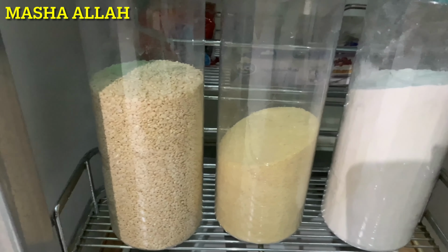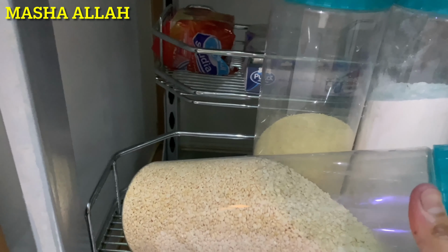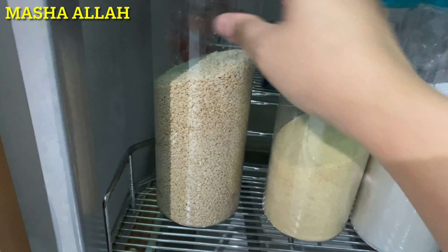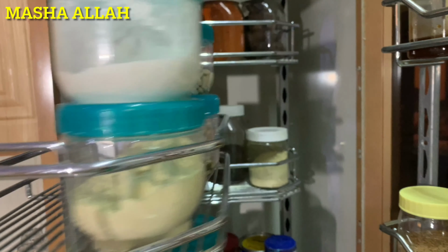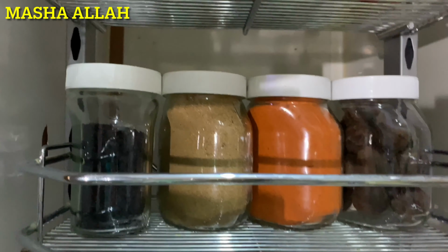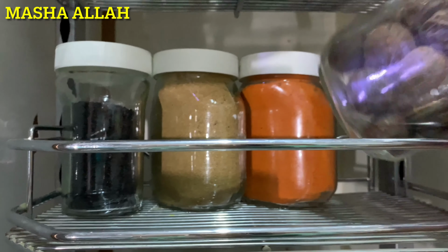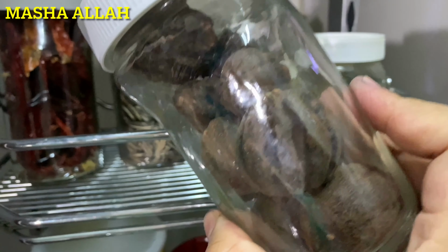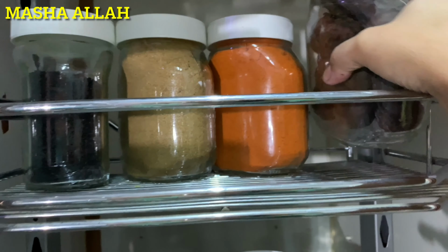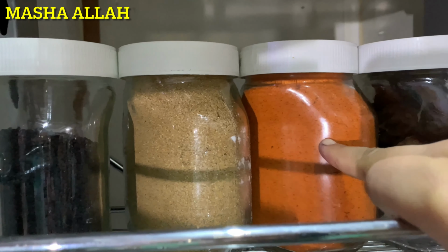These containers are very helpful. I had bought these from Center Point. In this basket, I kept extra products. Glass jars are Nutella containers. Here I kept black lemon, which is used for mandi or any Arabic dishes. Chili powder and coriander powder, black cumin seeds.